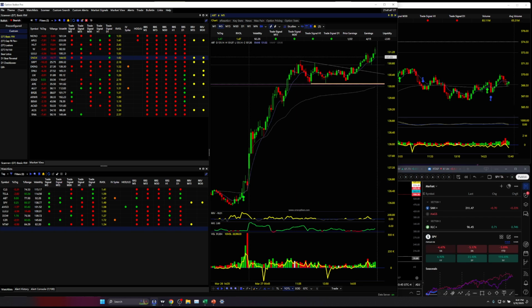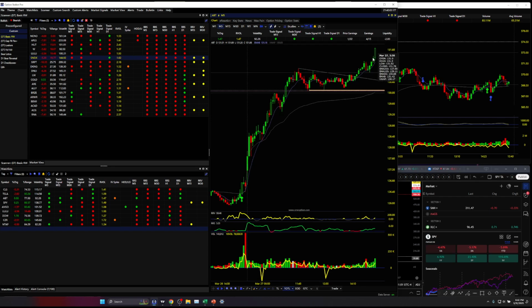Now, if it pokes back below the 8, it hits the 8 EMA here and then comes back up, that's also fine. I can stay in the trade. It means the move is a little bit more sustainable. The other part is if Abbott kind of stalls out for a little bit over here and then starts to come down, then I'll take a smaller gain. So next candle, we get a long green candle, and I take the win at 131.65. So just about a $1 win on that stock, which was a really nice trade.